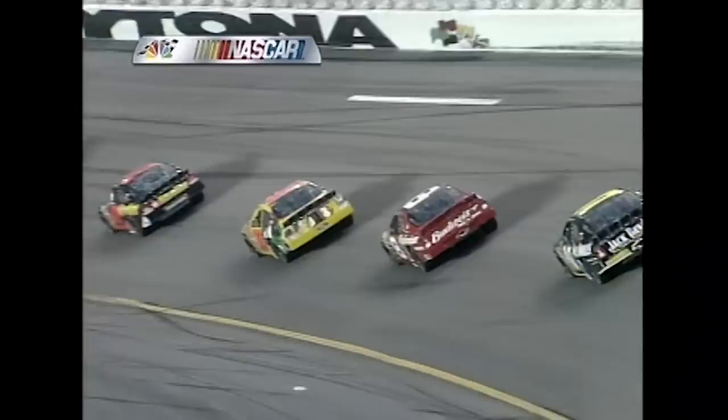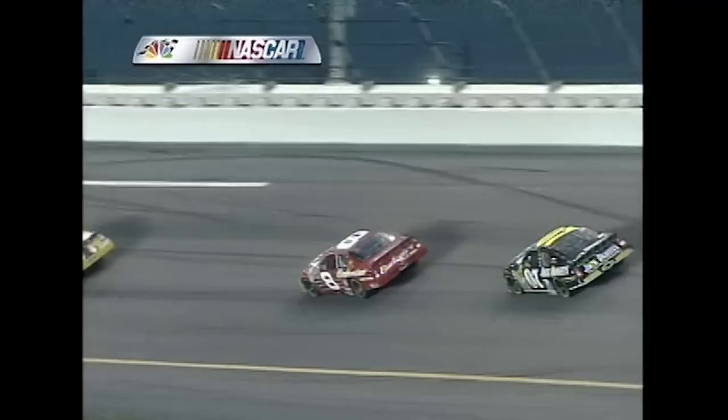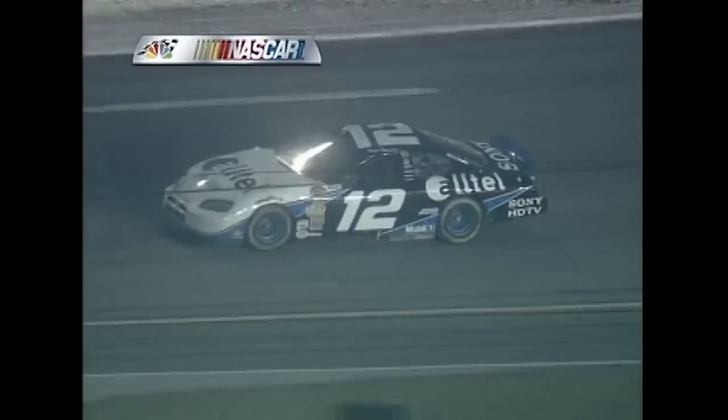But meanwhile, the 12 of Newman is trying to work with the 42 and the 38. He said, look, if they work with me, when we get to the last lap, it's every man for himself. But Wally and DP, can you wait that long if you're the 42 and 38? No, they've got to make it three or four wide is what they've got to do.